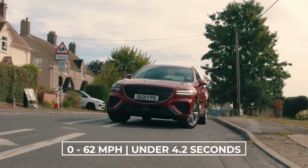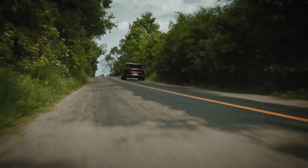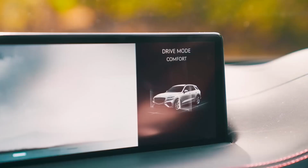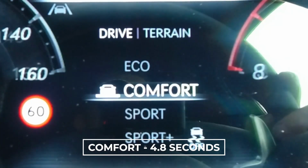The GV70 also has a model-specific feature called Integrated Electric Booster that allows regenerative braking, which saves energy and reduces the dependence on the brakes. There are two driving modes to choose from in this EV: Comfort and Sport. In Comfort mode, a 0 to 62 miles per hour sprint takes just 4.8 seconds.